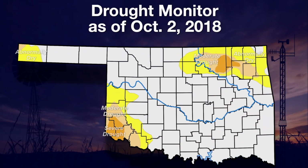We come off one of the wettest Septembers on record, where the Fitztown Mesonet site saw the second highest daily rainfall total in state history, and much of the southern part of the state got from 5 to 10 inches of rain, but drought increases in parts of the state. Let's get right to that new drought monitor map and see what we have.